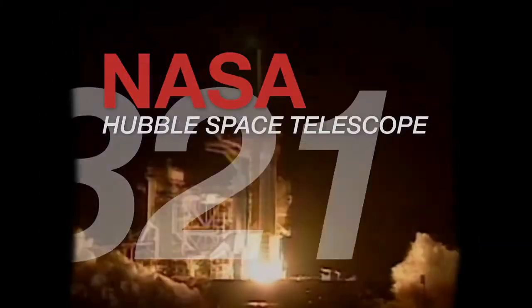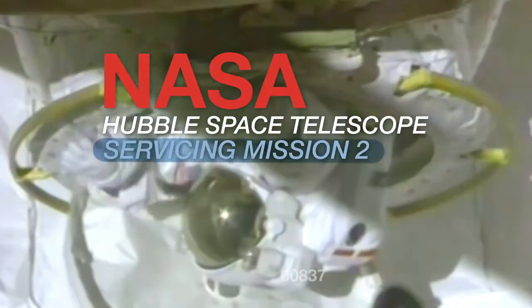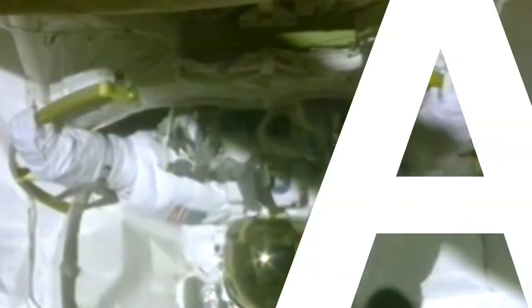Liftoff. Discovery now on its way. Houston, Discovery.